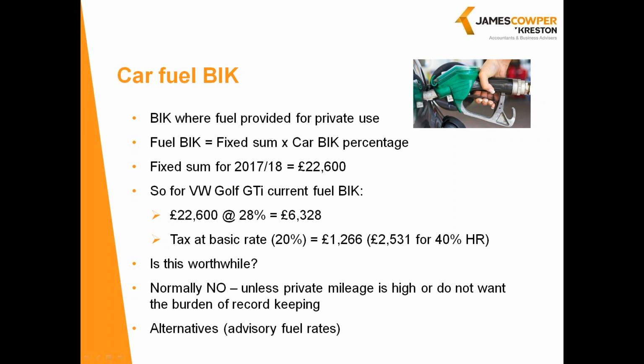So that gives a further benefit in kind of £6,328. The tax on that for a basic rate taxpayer is about £1,200 for the full year, and for a higher rate taxpayer, it's just over £2,500. So the question arises, is this worthwhile? And as I put on the slide, the answer is normally no.